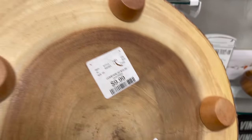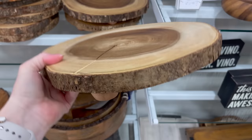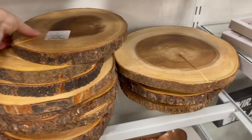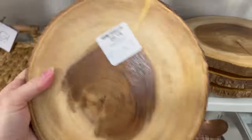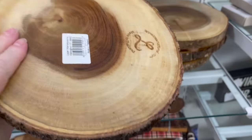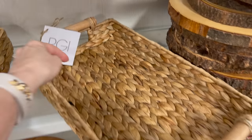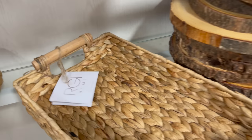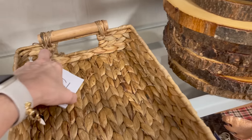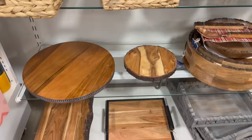These chargers are one of my favorite finds at HomeGoods for decor. They're so versatile. You can use them so many ways. And then these little ones, they're risers, but you could also use these for chargers because they don't have legs. And I love HomeGoods baskets. You can't go wrong with the baskets. Now, I was having some problems this particular day finding prices, and I don't know why.